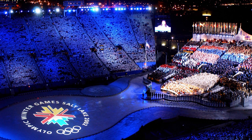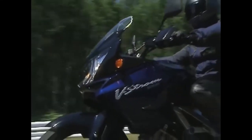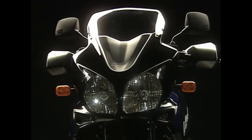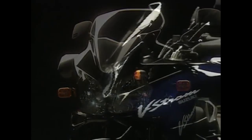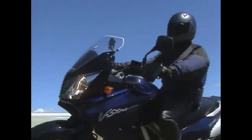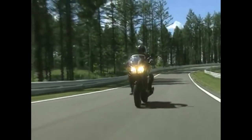So let's go back in time to 2002. The Winter Olympics were in Salt Lake City in the USA, Kmart filed for bankruptcy protection, and the US faced the aftermath of 9/11. In the motorcycle world, Suzuki had an idea. Why don't we build a practical, comfortable, and very ugly motorcycle based off the 1037cc liquid-cooled 90-degree V-twin engine we already have? Let's come up with a very confusing name. Also, please give the bike huge headlights. Little did they know they had given birth to what would become a household name in the motorcycle world.